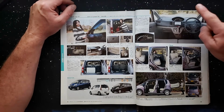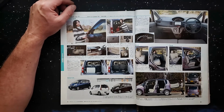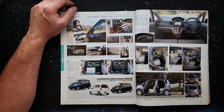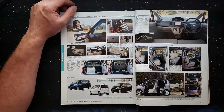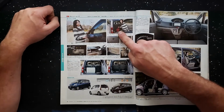Don't like center Speedos. It should be over here where I'm going to be looking at it. I understand that this is here so that it gives you a better view while you're looking out the windscreen, but still I don't like it. I like the conventional style in front of the driver. Besides, I don't want the missus to know how fast I'm going. Anyway, I digress. You can fit your handbag in the back.